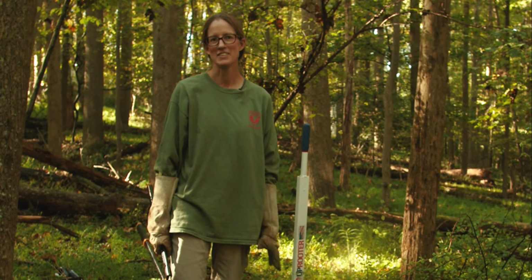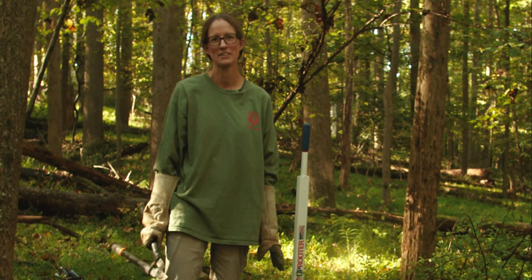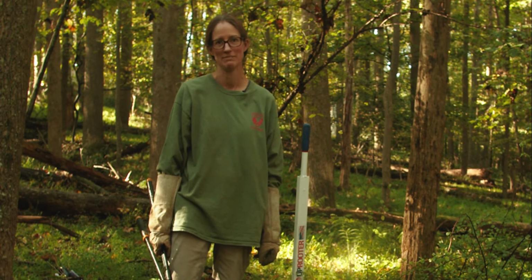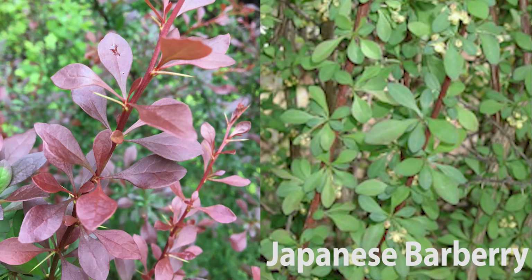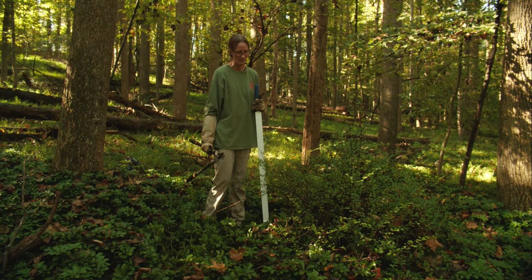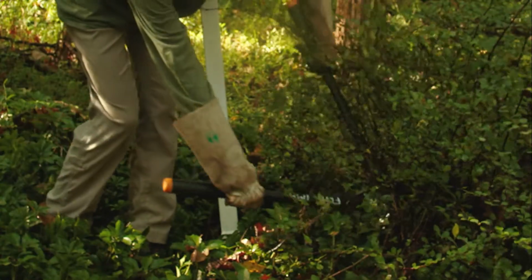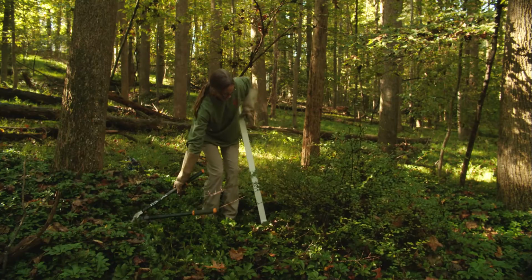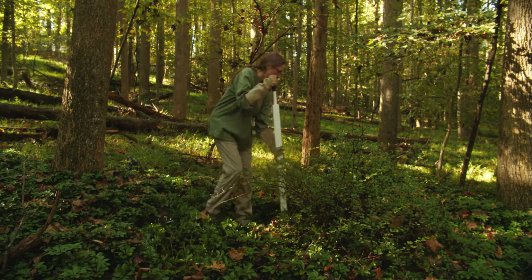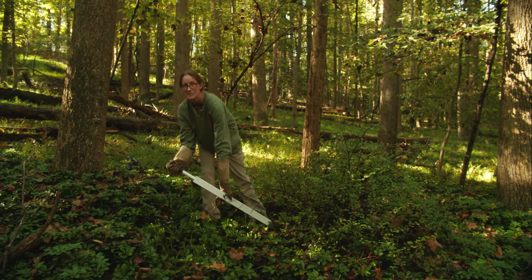Hi, my name is Sarah Holtz. I volunteer for Fairfax County Park Authority Invasive Management Area Program as the site leader for Difficult Run Stream Valley Park in Oakton. So this is Japanese barberry. You can identify it by the barbs on the branches and teardrop-shaped leaves. They also have red berries in the fall and winter. It sometimes helps to take loppers and remove some of the branches like this, and then you take the uprooter, you put it around the base of the plant, and you remove it completely, including the roots.